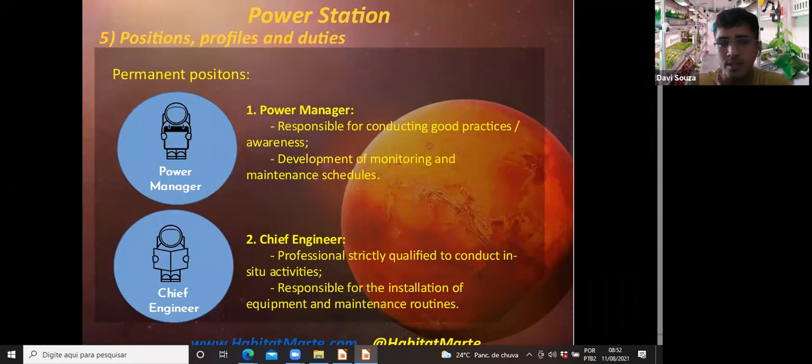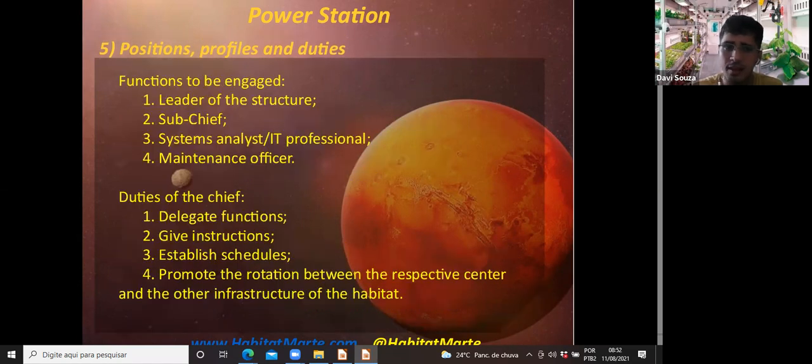Some permanent positions that I'm considering for the power station will be the power manager, the astronaut responsible for conducting good practice, awareness, and development of monitoring and maintenance schedules, and the chief engineer, the professional qualified to conduct in situ activities on the power systems, who will also be responsible for installation of equipment and maintenance routines. I'm considering 2 positions, but they can be switched in function. It's not necessary to have the chief engineer as the leader of the structure. I consider that this will depend on the necessity of the system.